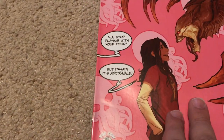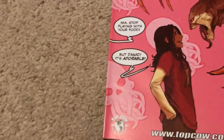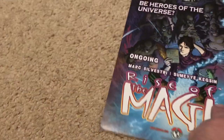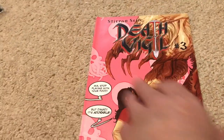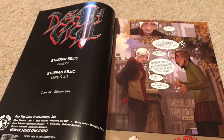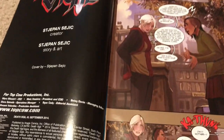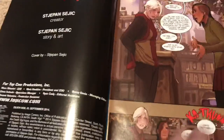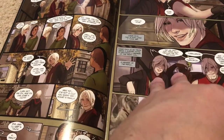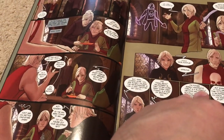Okay, next is Death Vigil number 3 by Stepan Sejic from Top Cow. And more Top Cow comics on the back. This is from 2014. It's more modern. I'm not a huge fan of this style, but it's not bad either. The artwork is still pretty okay.